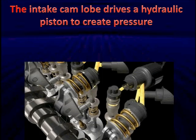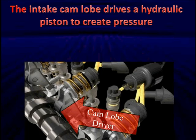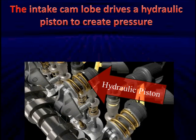The intake cam lobe is going to drive a hydraulic piston to create pressure. And that pressure is going to be used to open the valve. So here's our lobe. Notice it's a nice high lift lobe. You can look at it and tell that. And it's going to be driving a piston. This piston is going to be a positive displacement piston. It's going to put out the same amount of fluid volume every time it comes up on the cam lobe.